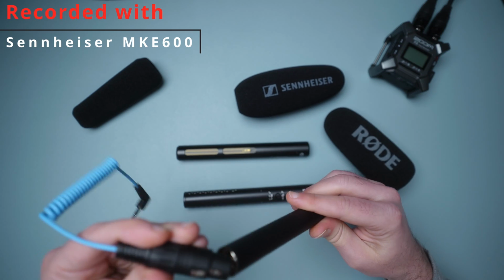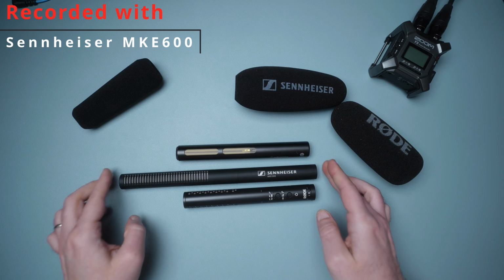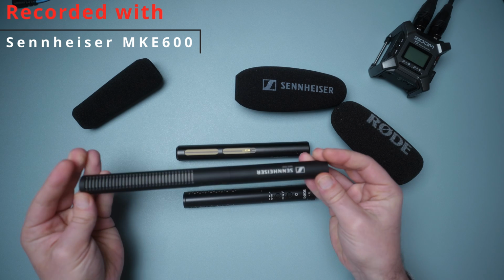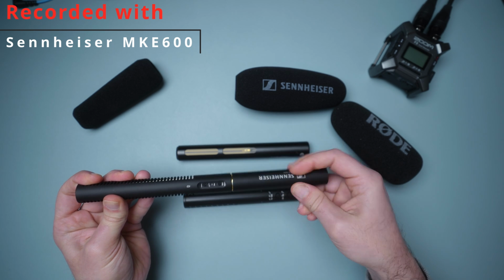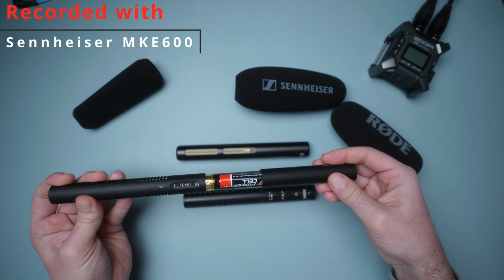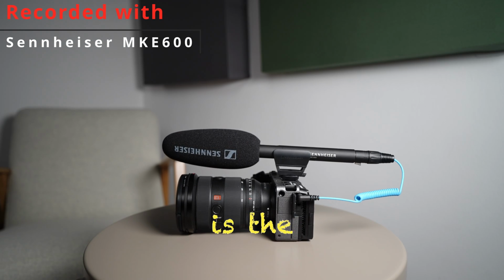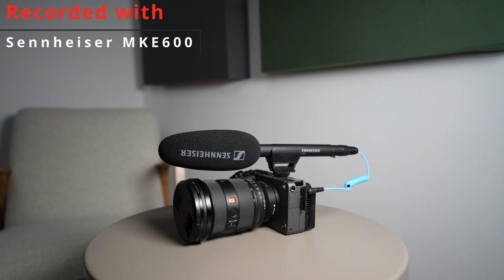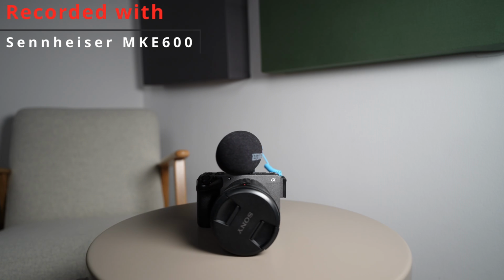Sennheiser MKE600, XLR and on-cam microphone. It means you can also use a 3.5mm jack and put it on your cam. My favorite shotgun microphone for the price, I would say. The only problem I have with this microphone is the size. A little too big when you put it on your cam. It costs around $260.